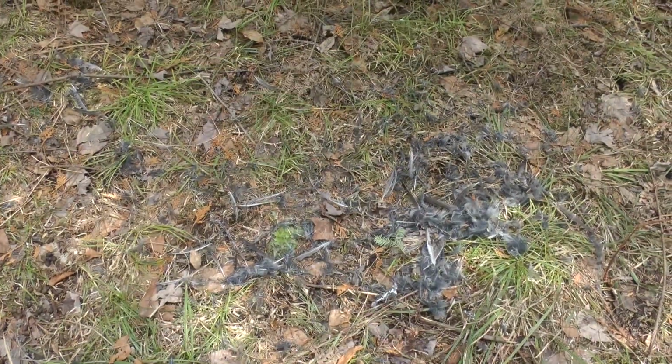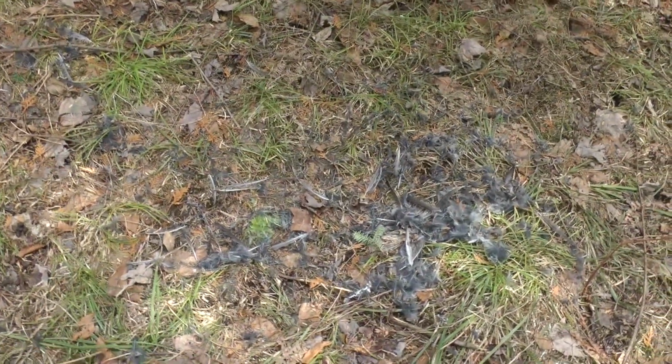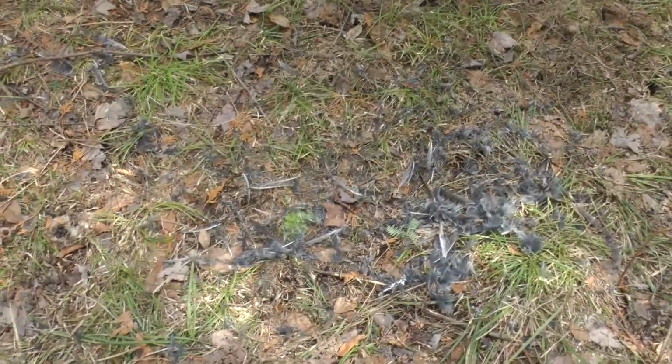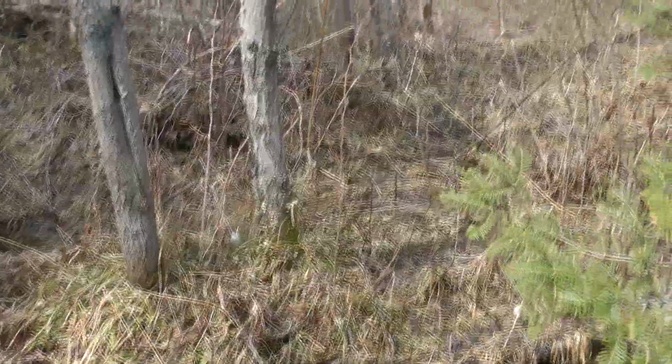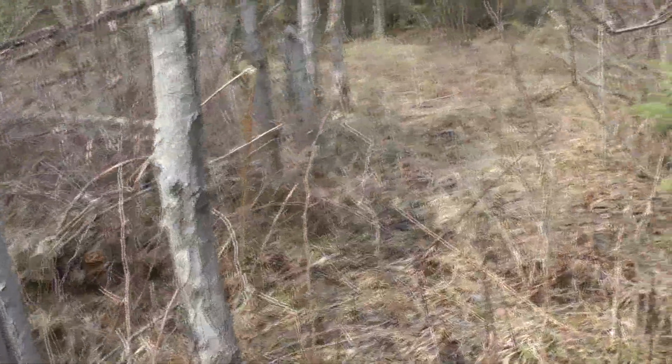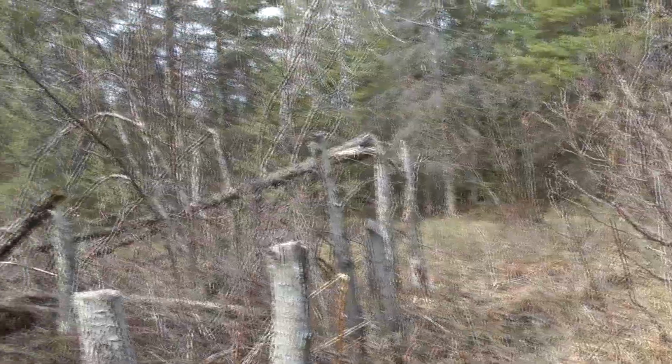The scene of the grouse crime. Probably a coyote caught a grouse. There is a lot of droppings along this path right here. Lots of side cover.